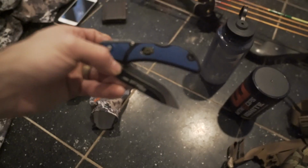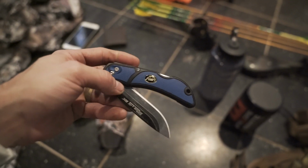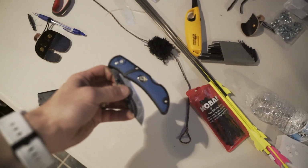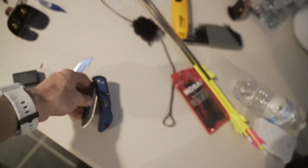So this particular blade is getting a little dull. It's been used every stinking day since I got the knife. So their interchangeable blade system's pretty sweet. I'm going to swap out the blade, but I'm also going to hang on to this blade so that I can put it back on after I'm done, and it'll be just my utility blade.